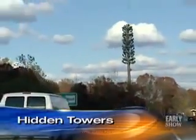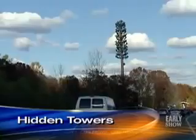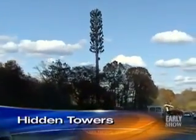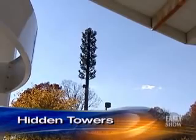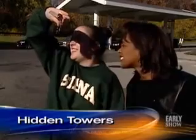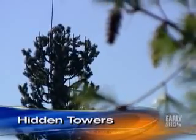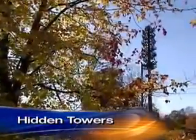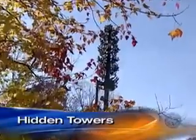Have you ever been driving along the highway and noticed a rather odd-looking tree sticking up above the rest? What kind of tree do you think that is? It's a pine tree. It looks like it anyway. It's not a tree. What do you think it is? I think it's disguised as a tree. It should have more leaves coming down further, like a real evergreen tree. What you're looking at is actually a cell phone tower.